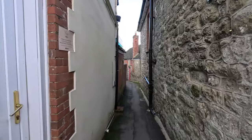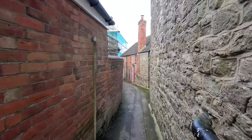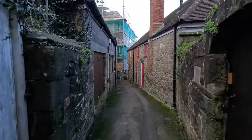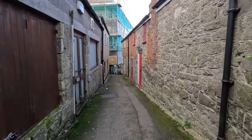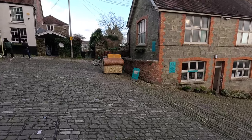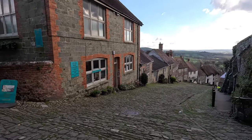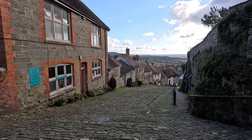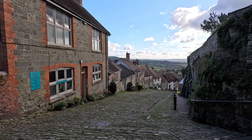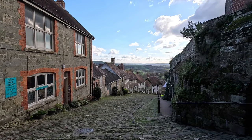But we now get to walk down what is probably one of the most famous streets in the country, I would think. Is of course Gold Hill, and there can't be anybody who doesn't know Gold Hill and the Hovis advert from the 1970s.